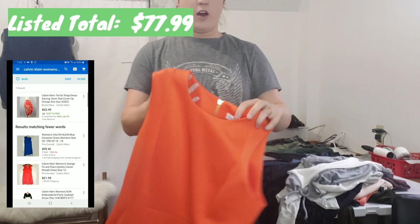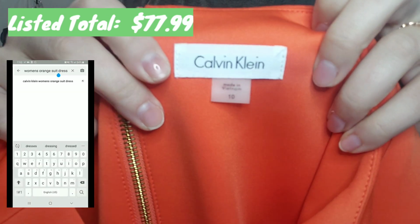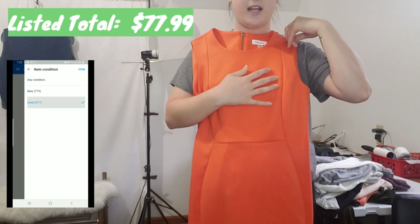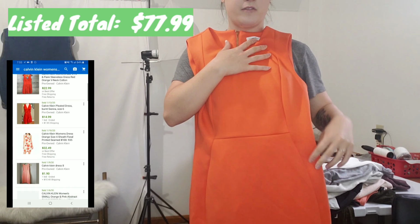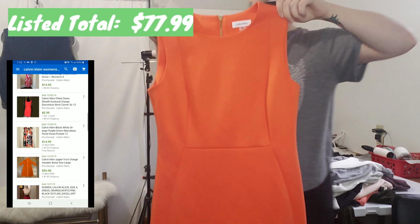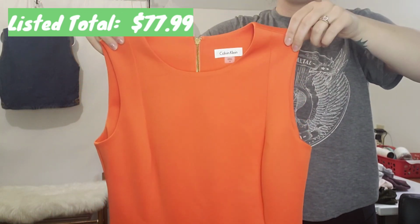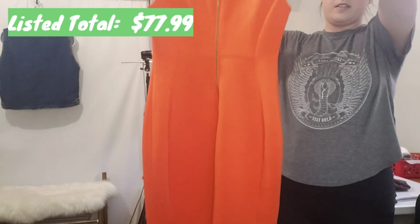This is a Calvin Klein women's suit dress. This is a size 10. This feels really crisp, hardly been worn, if worn at all. And it's that really stretchy, soft material, but it's thick. I don't know what that's called, but this is a sleeveless sheath dress. You can see based on the line details that it is a flattering fit. 10 is a good size, I think, to pick up in office dresses.